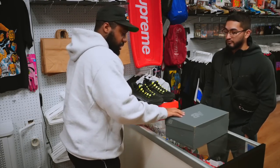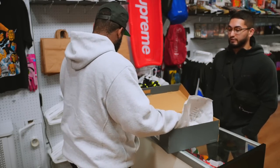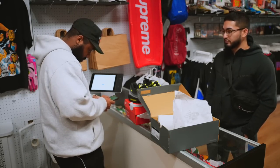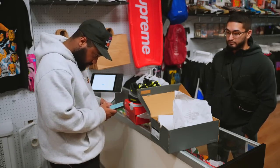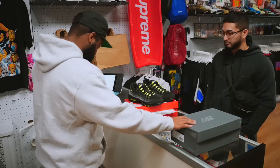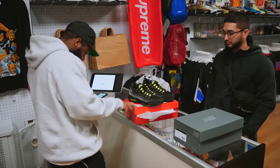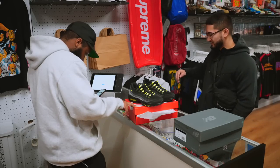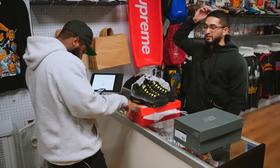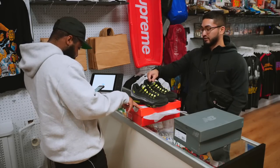How much were you looking for these two? I'm gonna get maybe like 250 for both of them. These are low. These I will pass on. I'm gonna go for like 60. Gotcha. How much would you want for just these? I think they were around 170 to 180 on StockX. So looking to get at least 160.